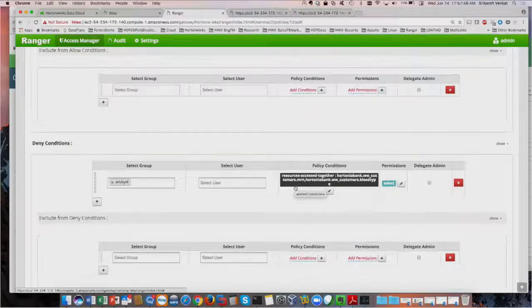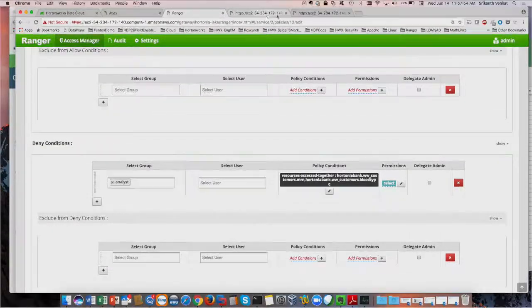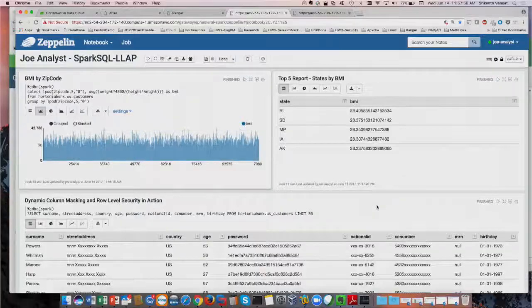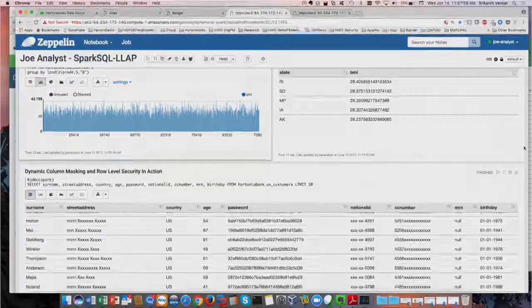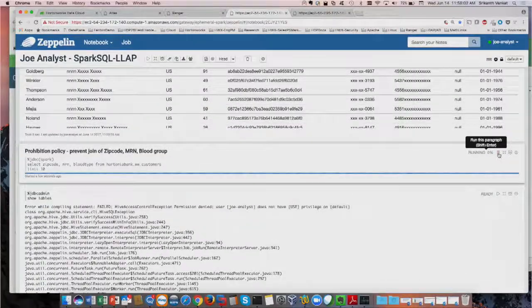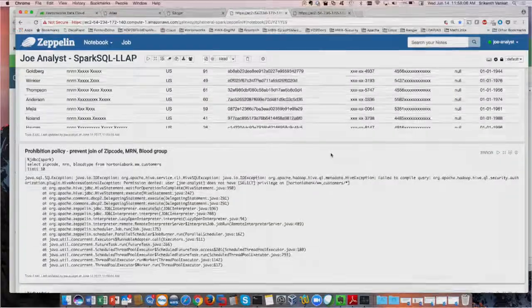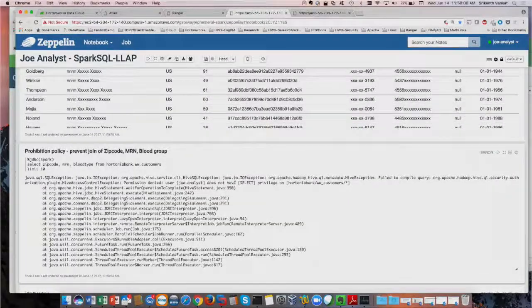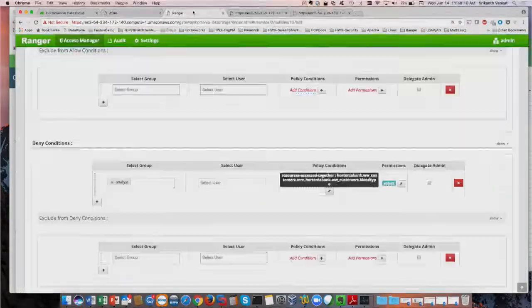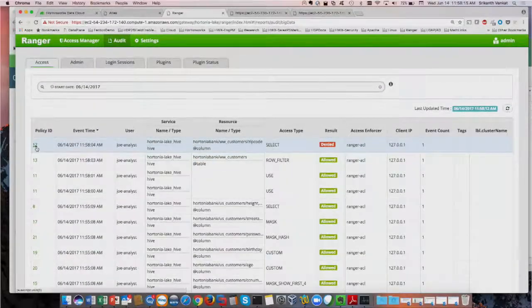And then you can define them at whatever granularity that you want and have that be seamlessly enforced in this context. Okay, so let's see how that works down here. I'm going to shift to the paragraph at the bottom here. So now the same analyst who's now prohibited from joining this tried to do this join, and he's blocked. And if you go into the Ranger audit event, you will see that this analyst got blocked, and you can see which policy blocked him.